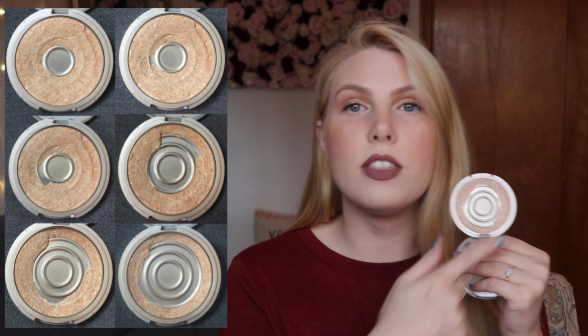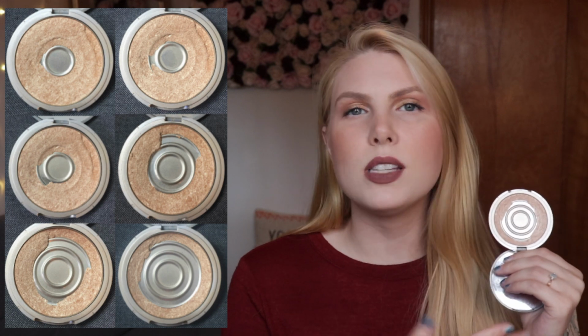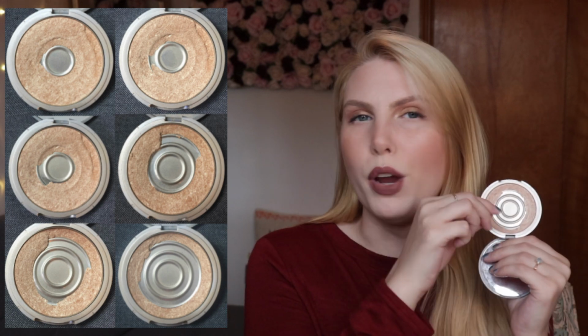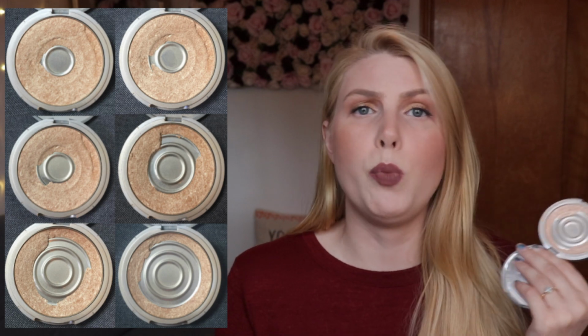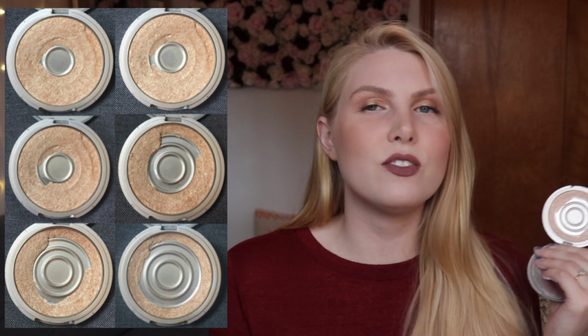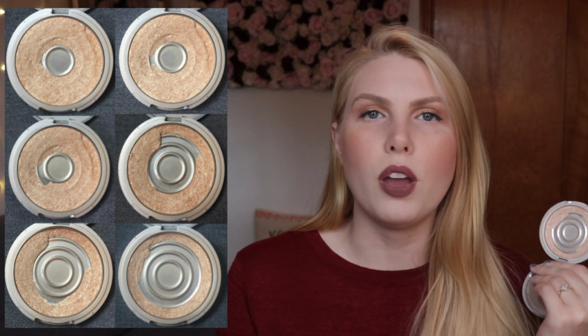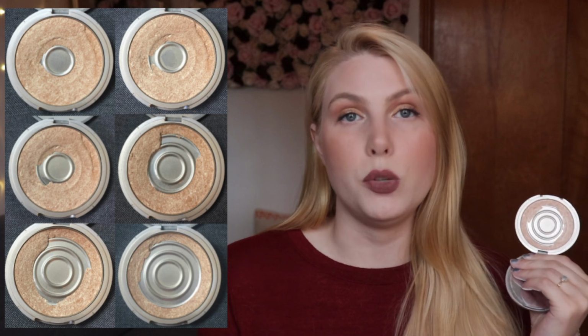It is very, very thin around the edges now, and so I'm not really sure if I'm going to repress it or if I'm just going to use my brush to break off a little bit every time I use it. I just don't really feel like repressing powders right now. I'm just trying to get away from doing that. It's useful if you are trying to get more use out of your products. I'm just really lazy. I don't feel like doing it right now. So if I can avoid doing it, I will.